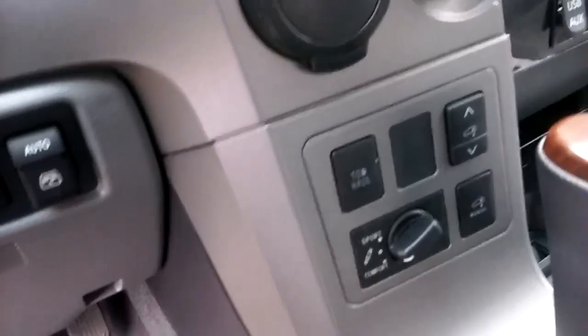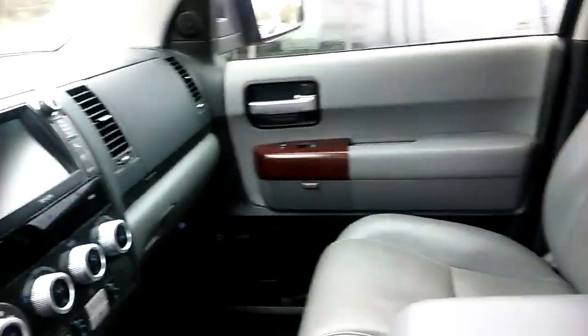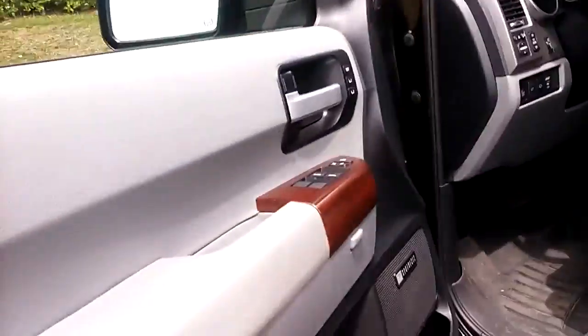All right. So I just wanted to show you this vehicle's here. Let me know if you want me to highlight in on anything. Of course, I'm more than happy to do so. I just wanted to update you. You said you wanted a certified Platinum Sequoia. This right here is indeed.